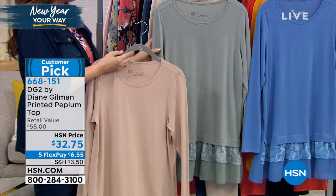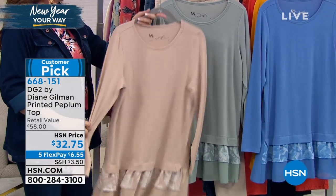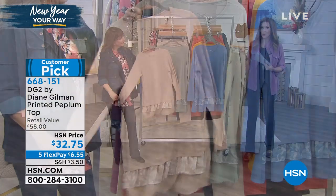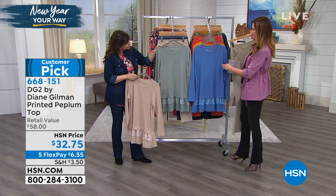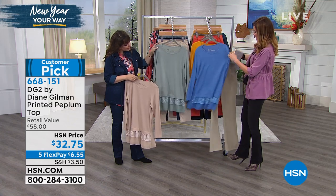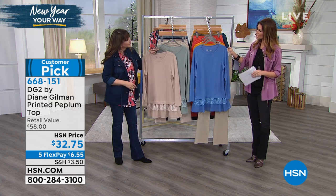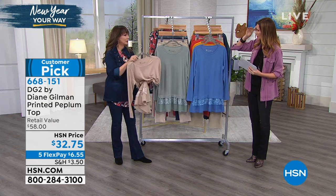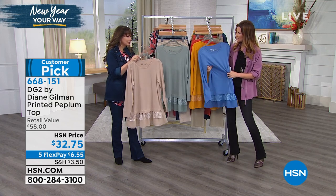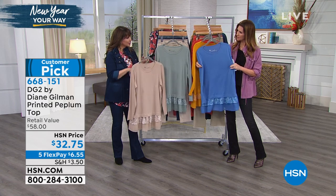Because we really are looking for pieces that coordinate and really look good. I think I like this with the chambray blue. Love that. That's our today's special. That's just $39. And then this top is $32.75. Easy to wash, even though it's got so much going on. So silky. That's such a good point. You don't have to baby this. It's not fussy, even though it is so special.